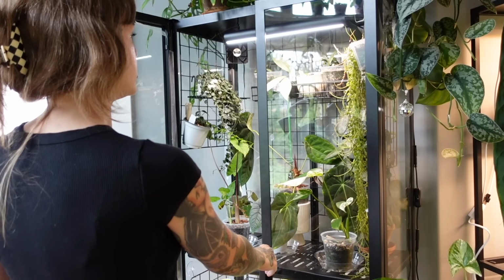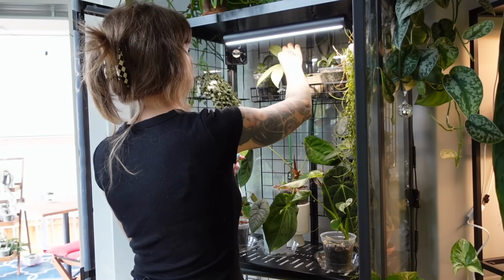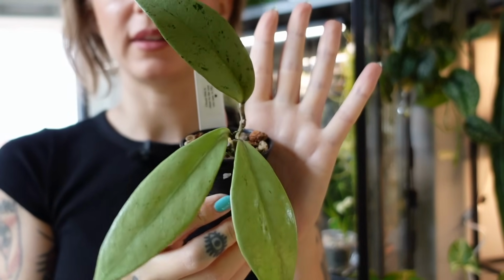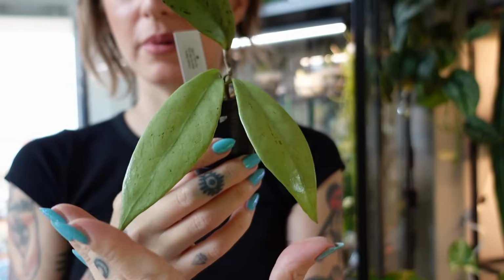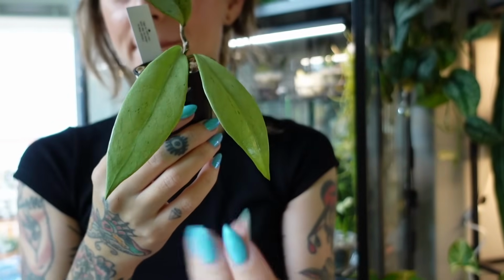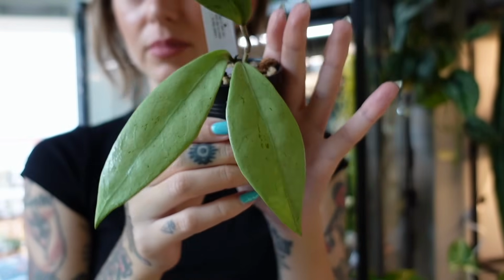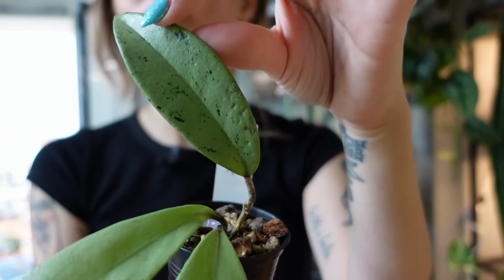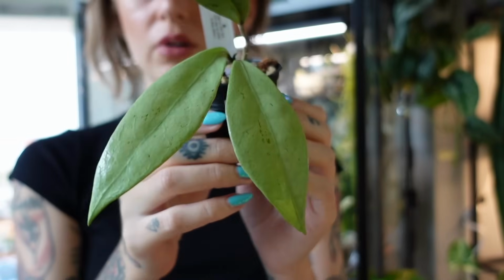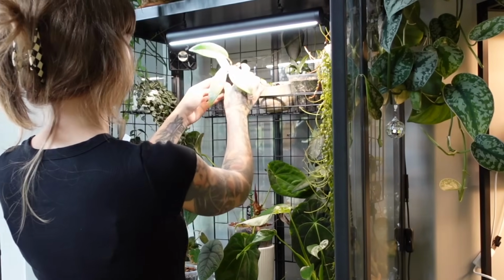Okay, now we are moving on to the greenhouse cabinet. The first thing that is super exciting is my Hoya Pubicalix Silver. These are the brand new leaves. They literally came out perfect. Couldn't have been better with how these leaves ended up looking. They are so gorgeous. This was the original leaf, and then these are the two new ones. So pretty. I've just been so excited over that.